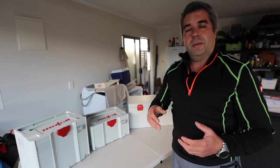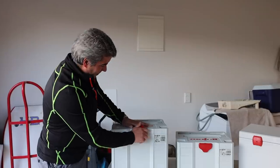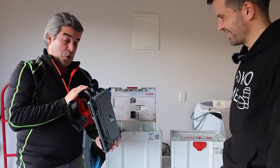Last time we showed the plunge saw, the rail saw, the corded version. I've been asked, can you get the battery version? So we got the battery version. In Germany, they don't use the term bare tool or skin. They don't understand it. So when you get a tool without the battery, it's called in the pure. The pure tool. Let's get the battery one in the pure.